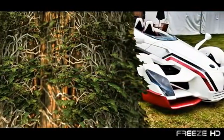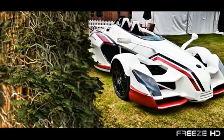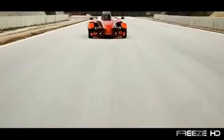Though it's easy to imagine the AD Tramontana as an exotic spacecraft, its real-world status as a mind-blowing supercar is unquestionable.